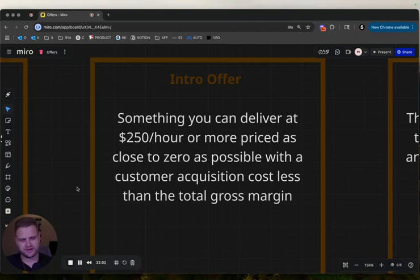If you're under $250 per hour, there's really just nothing left to try to scale. But you also want to price it as low as possible. A lot of people come to me and say, my intro offer is 8K. Kind of defeats the purpose of an intro offer. It's to reduce the risk as much as possible to get your foot in the door. So we want it to be as low as possible.